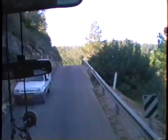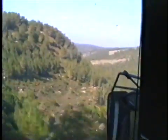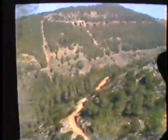A van and 3 cars, I saw. No buses. They were just American drivers, that's all. Look down. There's a road. Very nice. Height doesn't bother you?